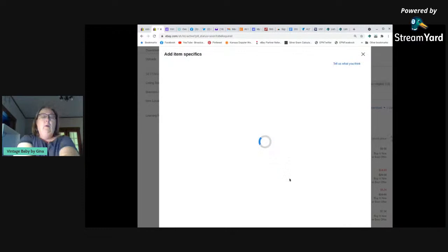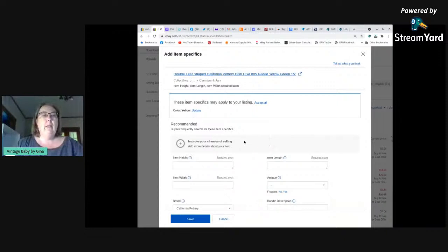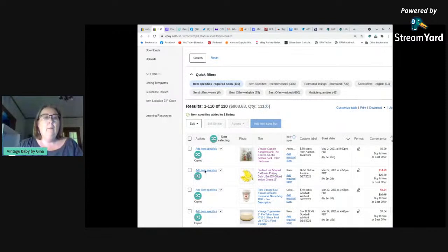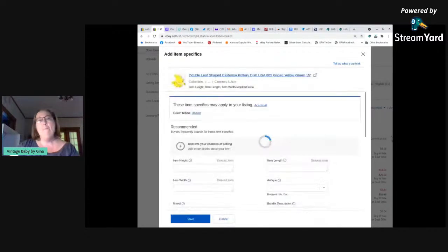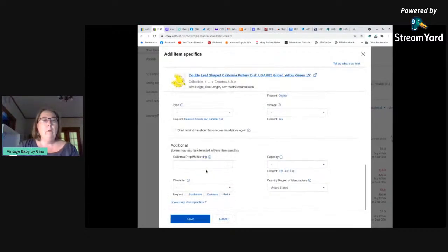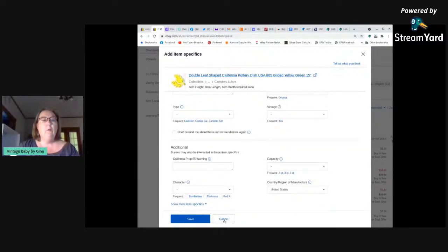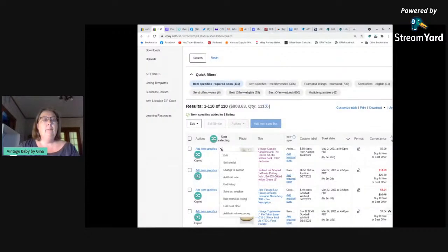Oh, boy. I hope I don't need a measurement that I don't have on this one, because this item is currently in my antique booth, and they are closed until Tuesday. Item height. Arg. All right. Hang on a minute. I'm going to have to look at my listing, because I'm sure I put it in here. No, this is not what I want. Cancel. Cancel. Stop telling me that. I want to look at the actual listing.